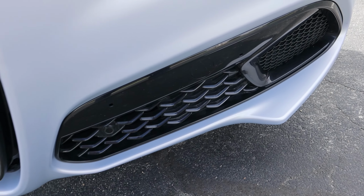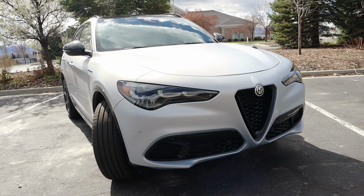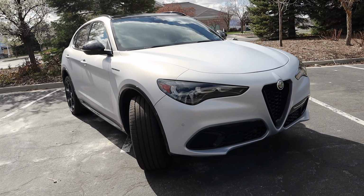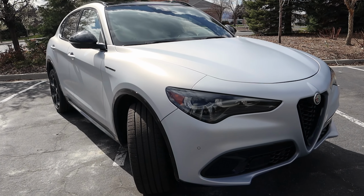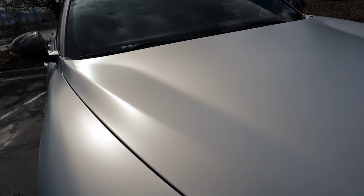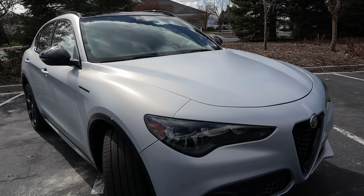They also repositioned the front vents, but overall, this is such an attractive looking front end of the vehicle, and I don't think anybody really thinks this is an ugly looking car. Everybody who sees this, everybody who walks by it, they find it to be a very luxurious, sporty looking vehicle. I like these bulges on the hood, and if you guys are wondering what this paint color is, it's actually bespoke to this particular trim level.